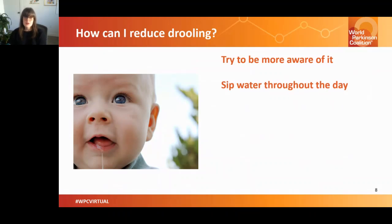Another thing that you can do is sip water throughout the day. So have a water bottle next to you, and if you drink water throughout the day, you'll swallow any saliva that's built up in your mouth or in your throat. Also, as we've talked about previously, you'll stay hydrated and keep your voice efficient and strong.